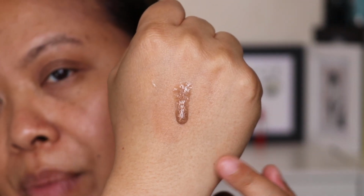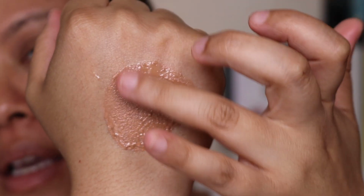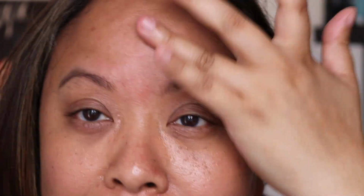So I've gone in with a bigger pump and I think this should be enough for my face. So that's how the colour looks when I use my finger. So let's go ahead. I'm just going to try the brush.